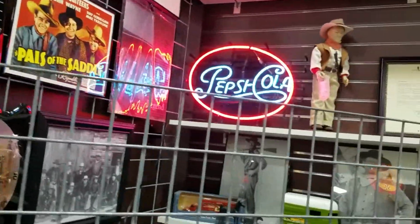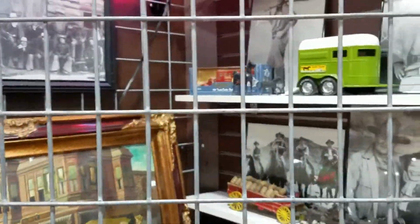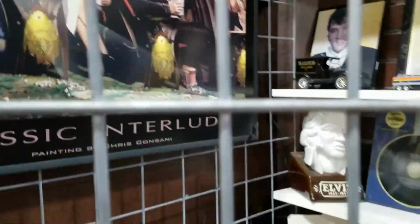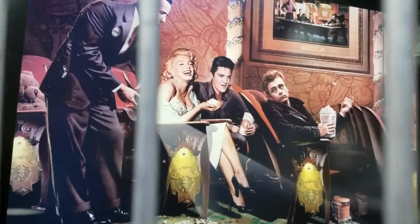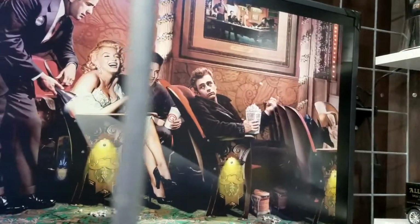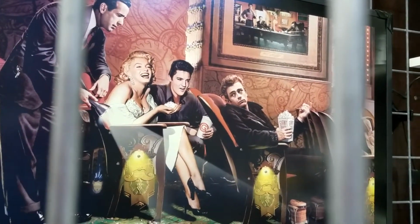There's John Wayne. Can't be a Western museum without John Wayne. Oh, that's a good picture. I'm going up and down because there's so much stuff on the walls. Here's some more Elvis. And then check this picture out. There's Marilyn and Elvis and James Dean. And this is probably terrible, but I don't know who the guy standing up is. But it looks like James Dean is tossing popcorn in between Marilyn's boobs. I don't know if you could see that. But that's what I see.